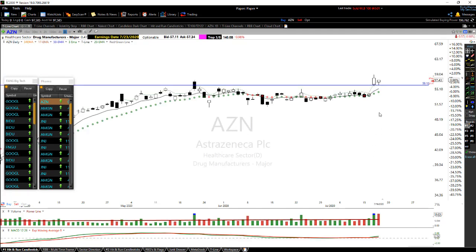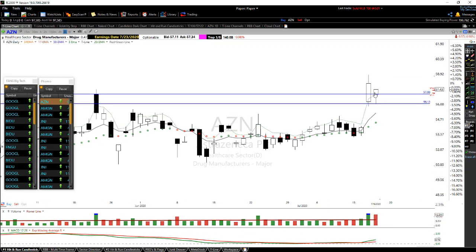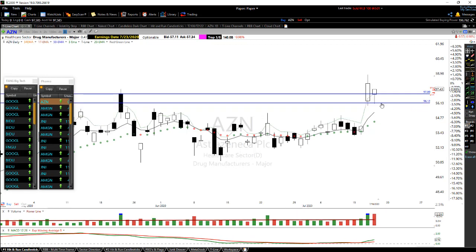Also, AZN. Yesterday, AZN gapped up and cleared some resistance over here. Let me put a line right in there. There we go. We cleared some resistance yesterday, closing above the 57 area. This morning, we pulled back a little bit and put in a low, but higher than the previous day's low. So right now, I'm looking at trading this over 56.10, somewhere in there.